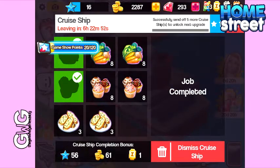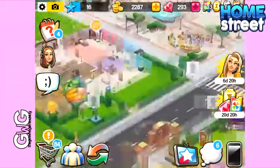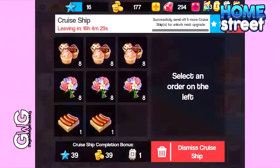Unfortunately, I didn't get very far on that cruise ship because I had to do something else that day. So I had to start again with a new cruise ship when that came in. And this one has 8 cupcakes times 3, 8 flowers times 3, and then 2 sausages. Those ones are separate.